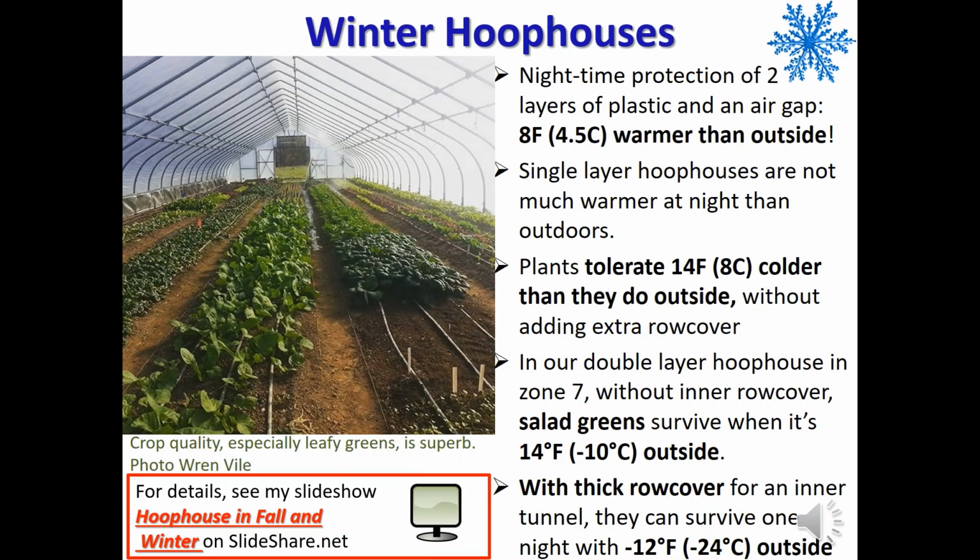So, winter hoop houses. The nighttime protection of 2 layers of plastic with an air gap means that it's 8 Fahrenheit degrees warmer at night inside than outside. Single layer hoop houses, however, are not much warmer at night than outdoors. It's just like having a plastic bag between you and outer space, and you can't expect a miracle.